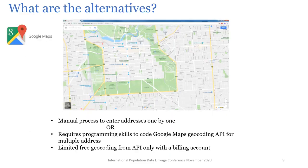So what are the alternatives? Everyone is familiar with Google Maps, which is great for locating one address, because it's a manual process to enter the addresses one by one. To geocode multiple addresses, it requires programming skills to code the Google Maps geocoding API. However, there is a limited free geocoding from this API, and only if you create a billing account.